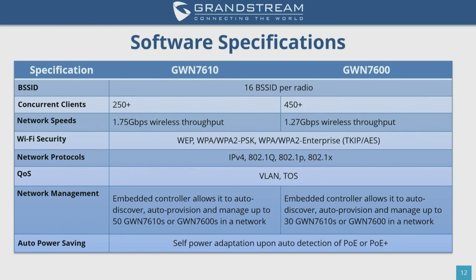Same great Wi-Fi security across all of our access points now and in the future. Built-in QoS, which is definitely something worth mentioning as well. And the devices are able to offer you self-power adaptation upon usage or when the device detects PoE or PoE+.